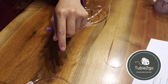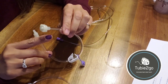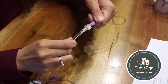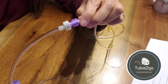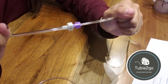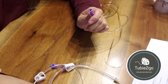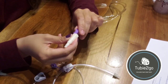The other option, if you don't want to deal with the med port and you're not on continuous feeds, is there are the equivalent bolus feed extension sets that are ENFit compatible as well. So in this case, you only have one port to worry about, and you don't have to worry about a second port feeding the bed. So again, this is the ENFit connection option, and it's very secure, not going to pop off and end up feeding the bed. So this might be the best solution, but it might not be readily available for everybody, depending on what your supply company offers.